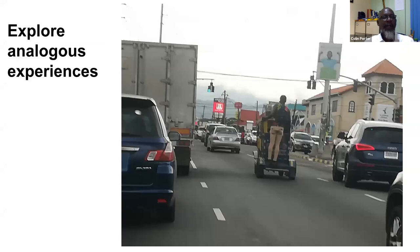Look for analogous experiences. I'm sure a lot of us would have encountered this guy around town while in traffic going home. This fellow has a handcart that he has motorized. It has a motorcycle engine in there, and he zips up and down in traffic.